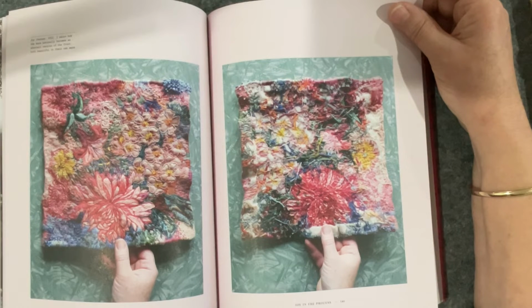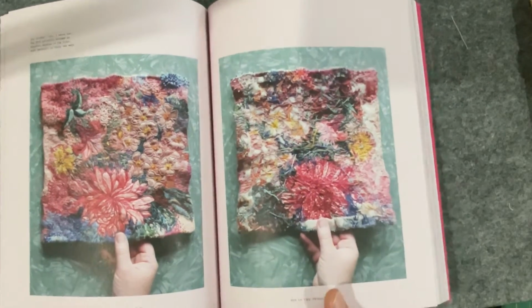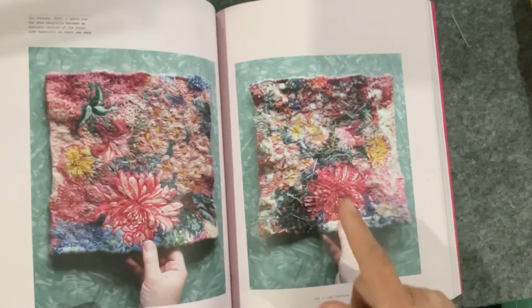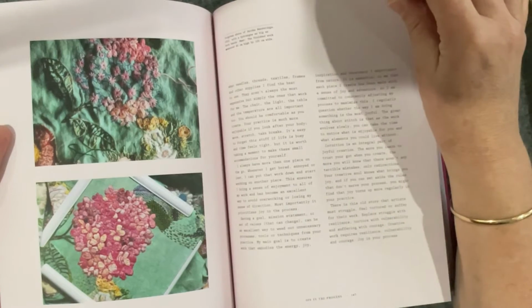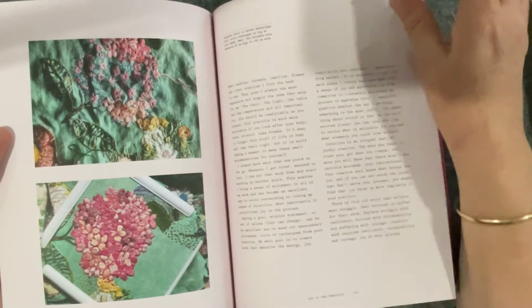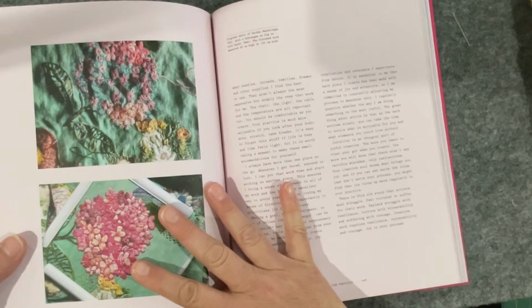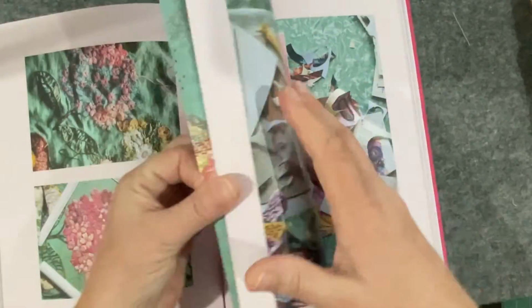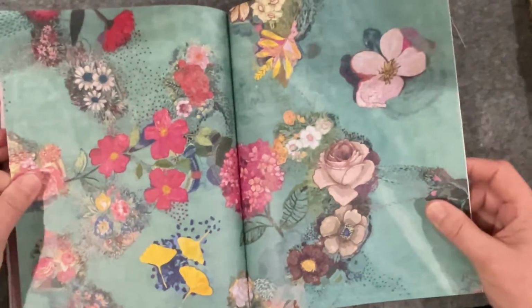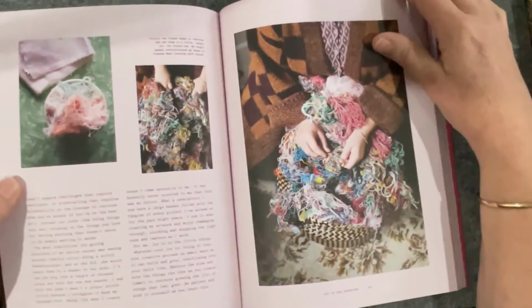Look at all that. So much work. Look at the back of it. Oh, it's just as beautiful as the front. Oh, that's the big piece that's on the front. Just all the stitches. Oh, it's right up our alley, isn't it? There we go. Yumminess. Right up. Oh, look at her thread.